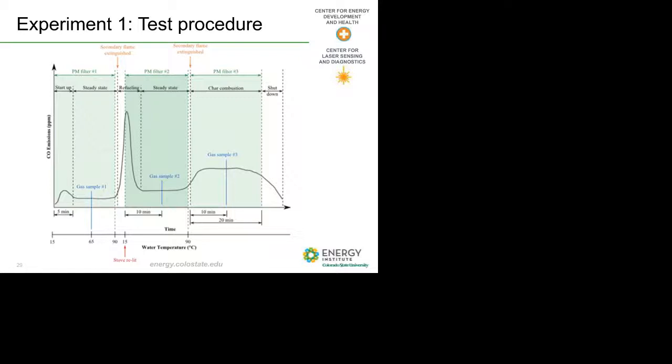A test procedure has been developed to capture the performance of the test bed under such a range of conditions, such as startup, steady state consumption of the first batch of fuel, a case in which a second batch of fuel is added on top of the hot char bed left behind after the first batch of fuel is consumed, and the char combustion mode. On this graph, the carbon monoxide emissions trends that are expected to be observed for the average stove and the manner in which gravimetric particulate matter samples will be distributed are shown.